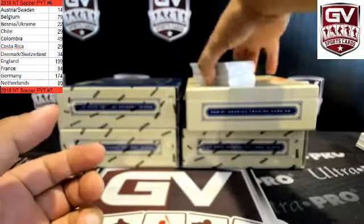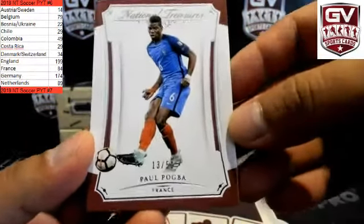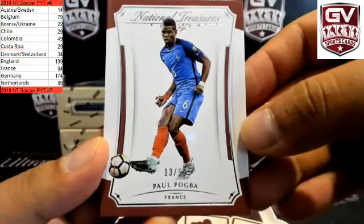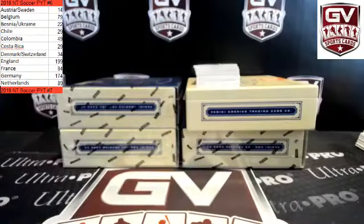Alright, good luck, good luck. First up, base card number 250, Paul Pogba for France. Paul Pogba, that is 13 of 50 for France.